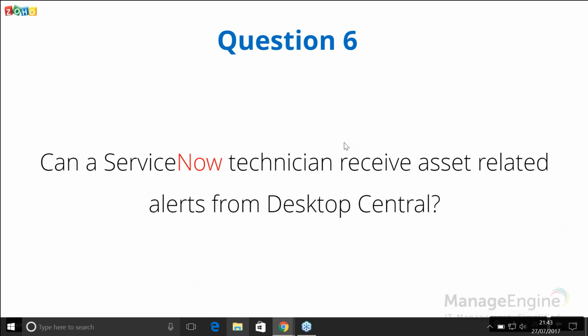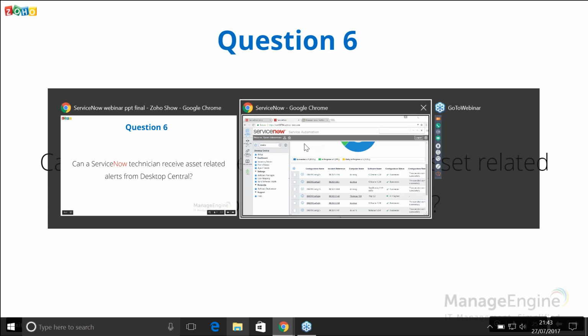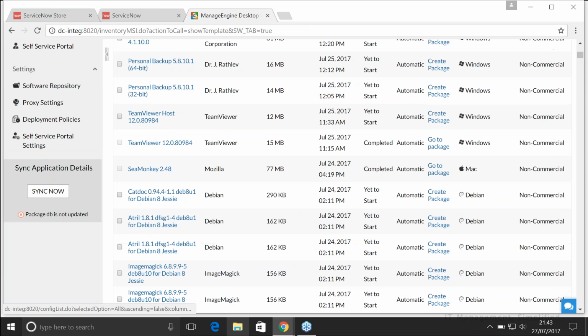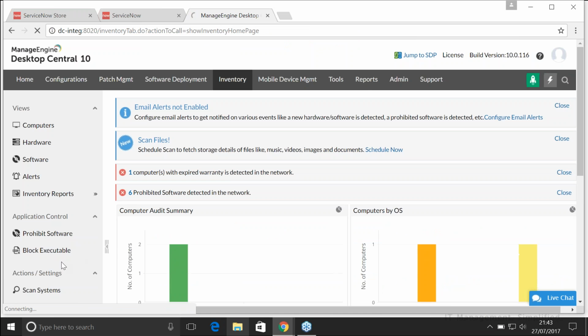Can a ServiceNow technician receive asset related alerts from Desktop Central? So we had discussed this earlier. Yes, you can receive alerts. As I said, we have an option of configuring. Let me move to the inventory tab. I have it right here.